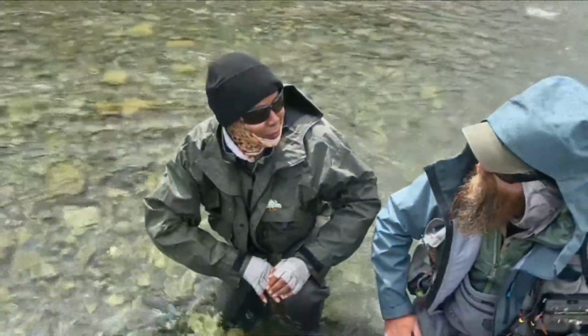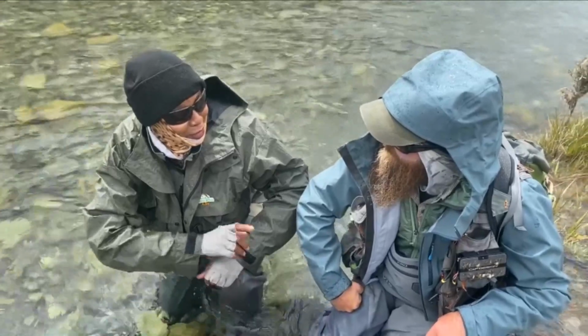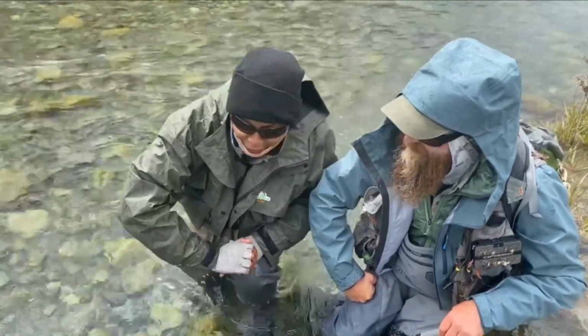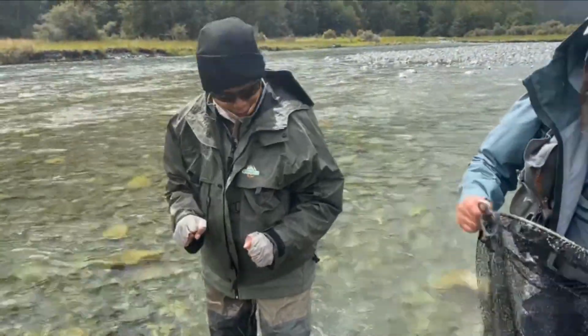My first brown trout on the dry fly. My first one. An okay way to start. Thank you. Your guidance. Woo! Good job, Slim. Thank you, too.